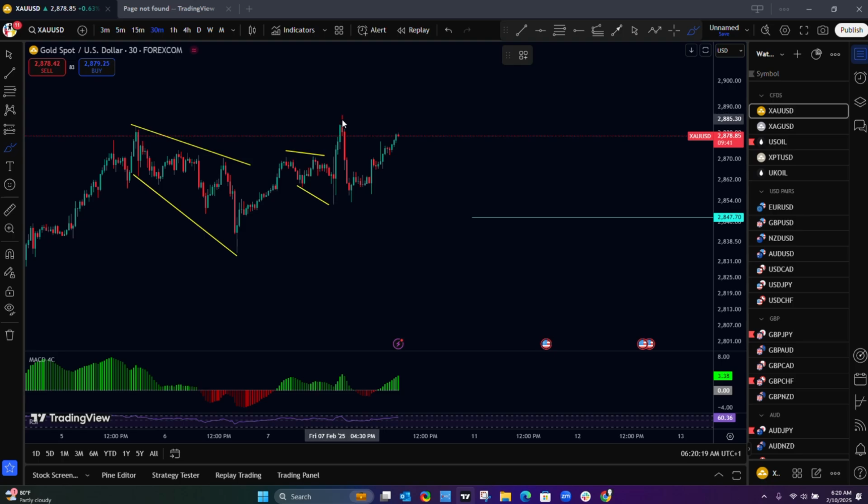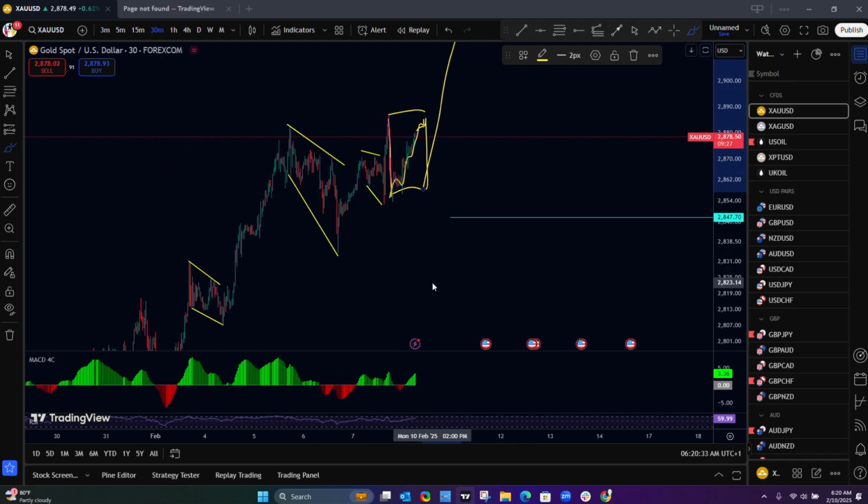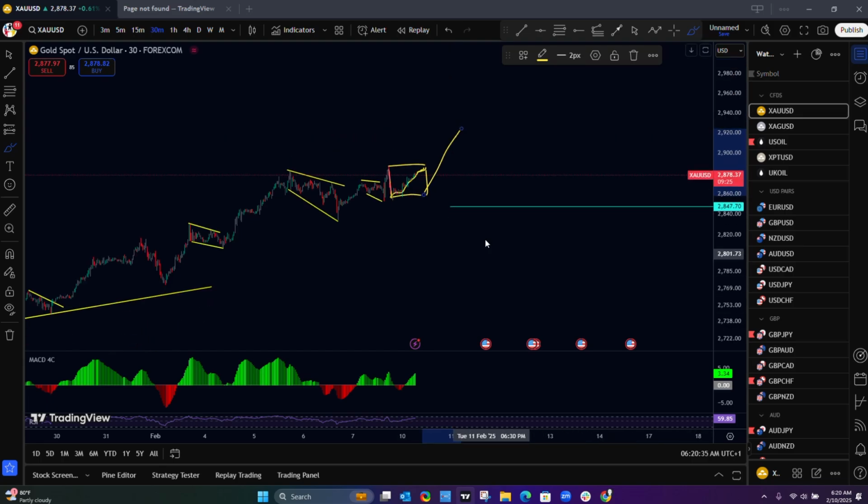Which is this impulse and this correction. So whenever this will stop, it will come back for this. This eventually becomes a flat and we'll see this push. Now that's your trade. Now how far this move will go, I don't know, and nobody really knows.